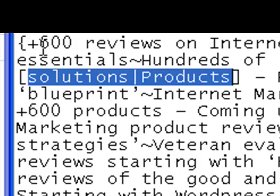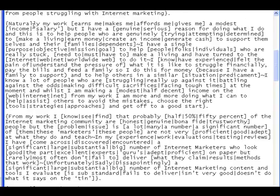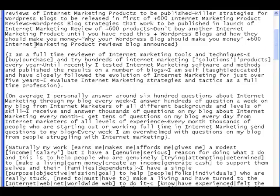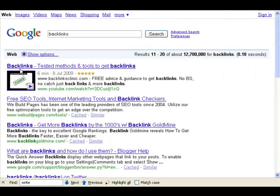Okay, so now when I've done this spinning, and spinning an article of about 300 words, which is what you need, you've got to do more than 300, not less than 300, it should take you about an hour and a half, so 2 hours to get an article together. If you're rich enough to get somebody to do it for you, then go ahead and do it. Right, okay, next thing I want to show you is, just flip over here, back to Google.